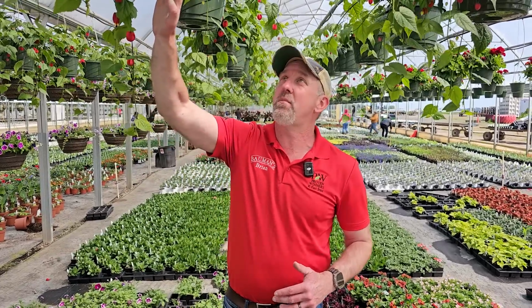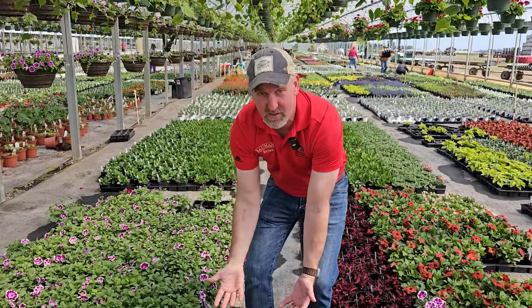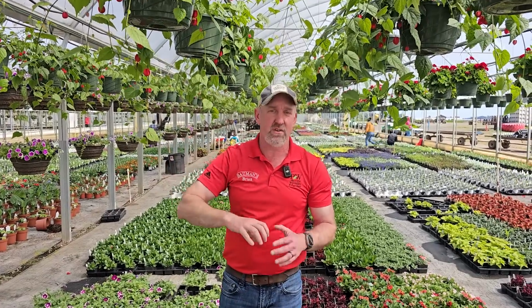Because with petunias, you can deal with some pests, you deal with the cutworms. You don't deal with that with these. This one plant is going to trail down 6, 7, 8 feet long. It's going to bloom nonstop all summer long. It does really well in windy conditions. It's so light and airy. The bright red and yellow flowers are super cheery and wonderful.